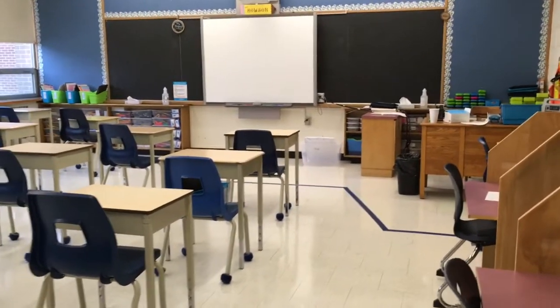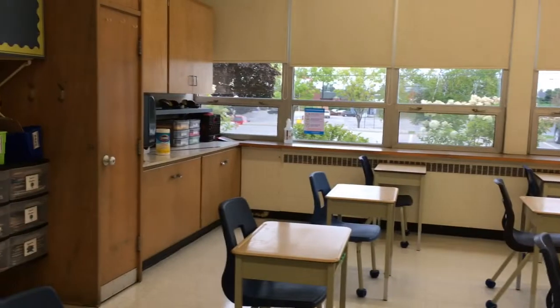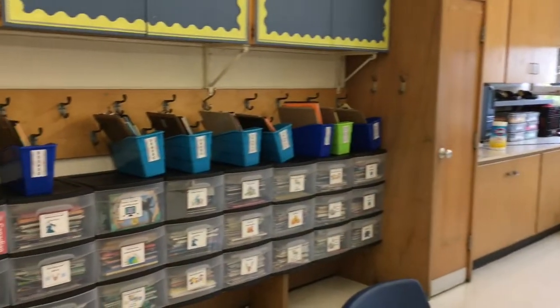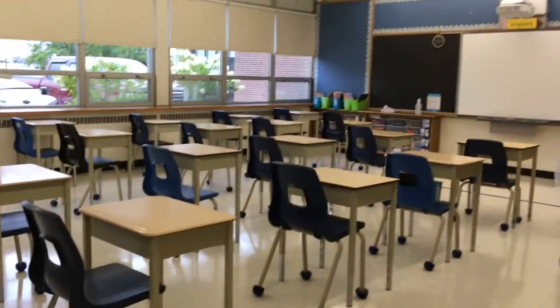There are a few different hand sanitizing stations in this classroom. There's one at the front, and then there's also one at the back. Every child will have their own materials available in their buckets, which right now are just right there along the back.